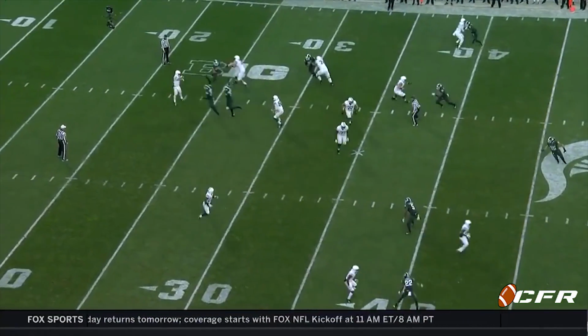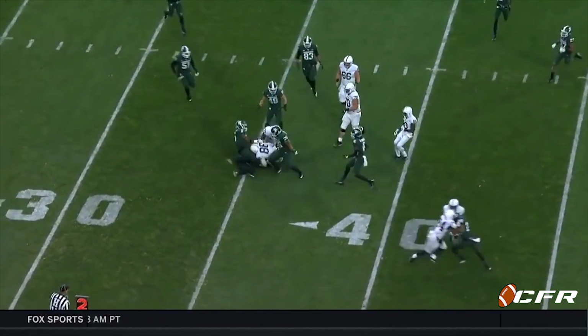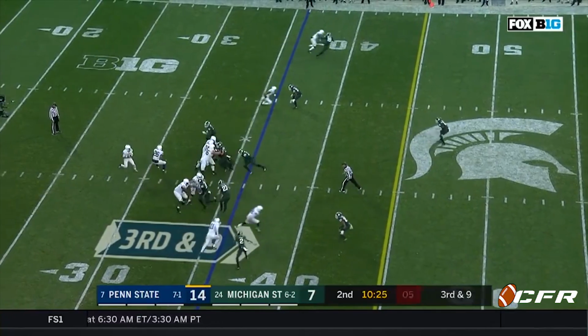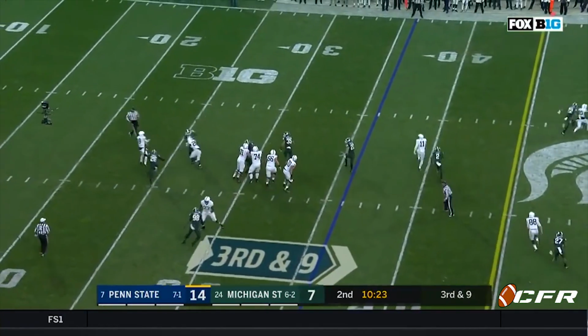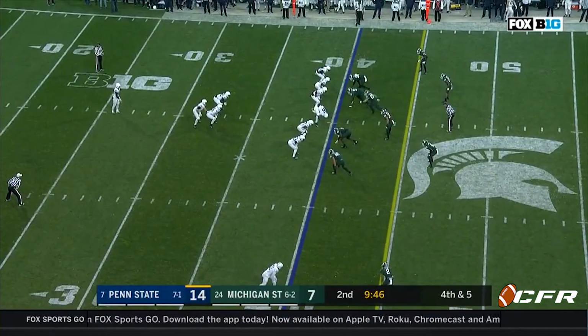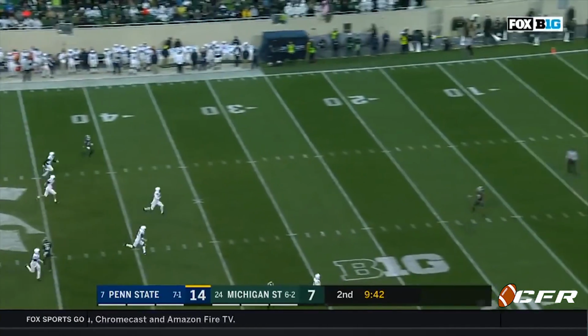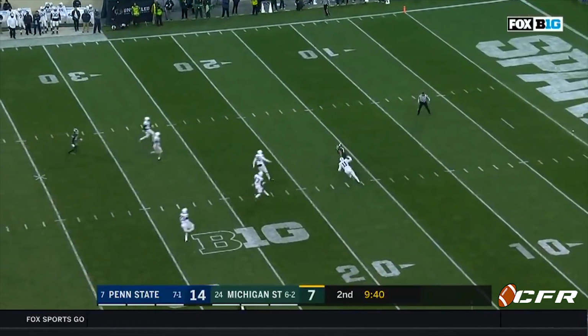Second down 12. They dump it off. Gesicki. Dowell is waiting for him. Spartans bringing the house. McSorley retreating off his back foot. It's caught, but quickly. Last week, Blake Gillikin had a punt blocked. It's a line drive here that Cody White takes at the 15.